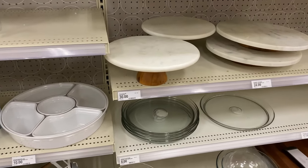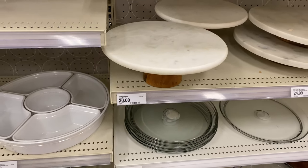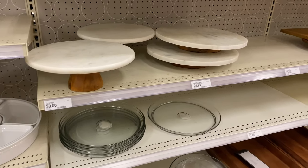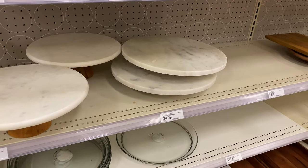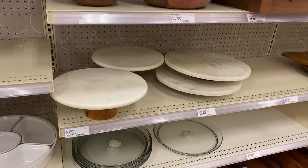I have this cake stand. It's marble on top, and then it has a wooden base. It's very heavy and very good quality. You've probably seen it in my videos. I have my Aria diffuser on it. It is gorgeous. They also have it in this Lazy Susan that looks really nice too.